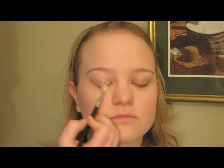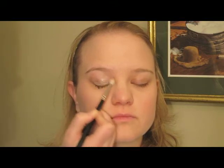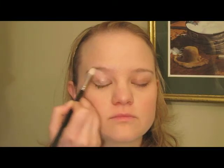And again, why put more products on that you don't need? So I'm going to use the color Sellout and the color YDK and Twice Baked. So 3 simple colors. Sellout we're going to use all over the eye, especially in that inner corner, up under the brow for a highlight, and really just kind of blend this out and wash it all over the eye.